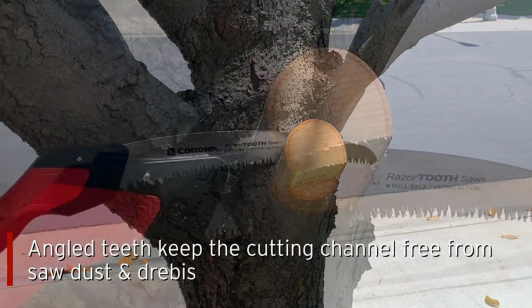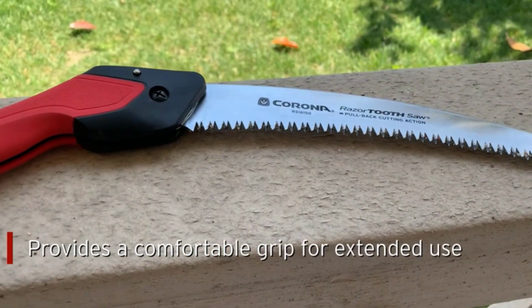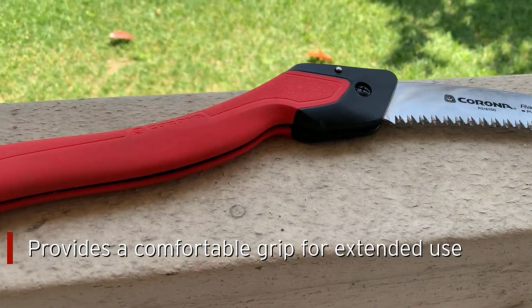Easy to lock, folding blade conceals teeth and prevents injury. Centered lock allows for right or left hand activation.